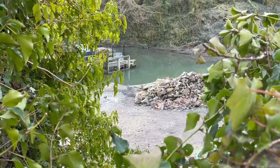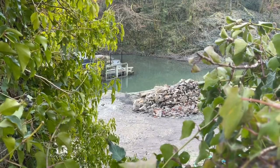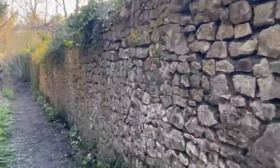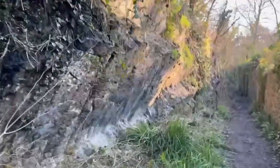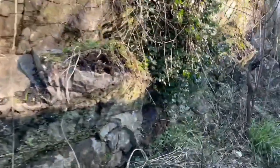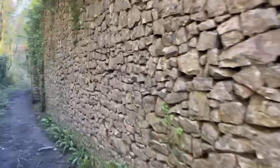More water running through a man-made structure in the river. That would have been something to do with it all as well. Rocks on one side, which originally probably would have all been blasted out to make the original pathway through. Nice high stone walls. With being in the building trade, I like to see all that sort of thing.